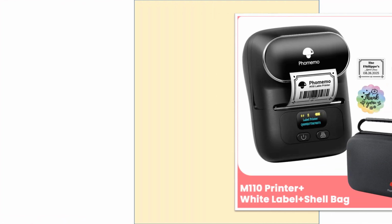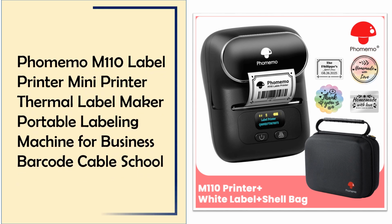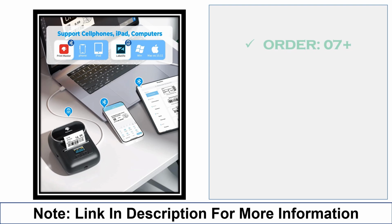At number 3. Phomemo M110 Label Printer. The Phomemo M110 is a compact, portable thermal label maker, ideal for businesses and schools. It provides quick, inkless printing for barcodes, labels, and cables, making it an efficient tool for organization and labeling.